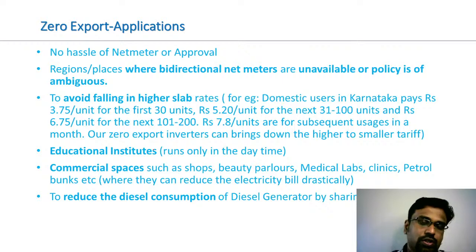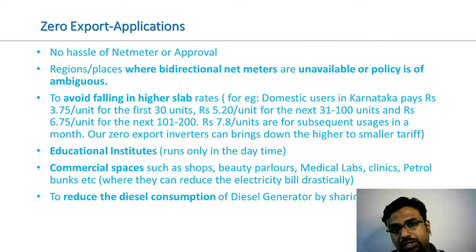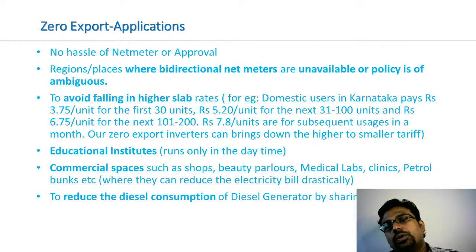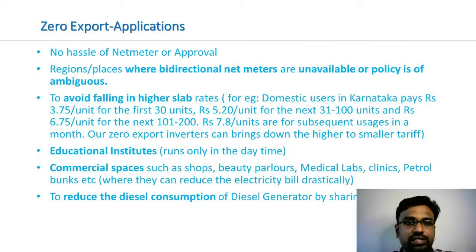And zero export. So the first application we can say is zero export. Zero export is nothing but, the grid tie inverters are meant to feed whatever generated energy to the grid, right? So here we are restricting the inverter not to send back to the grid, and whatever the generation is will be utilized in the local network. That means if it is connected to a home, then the local network is whatever loads are there in the home, right?